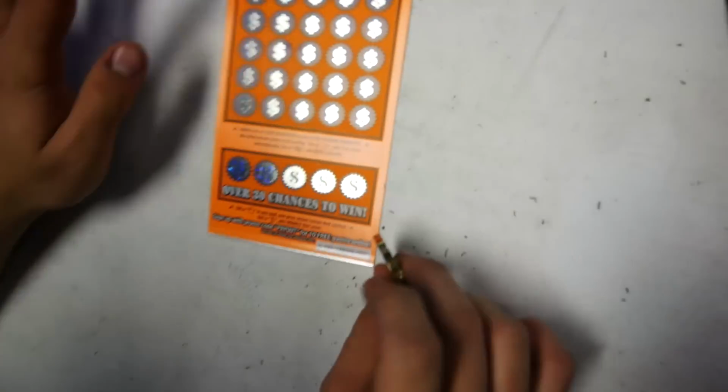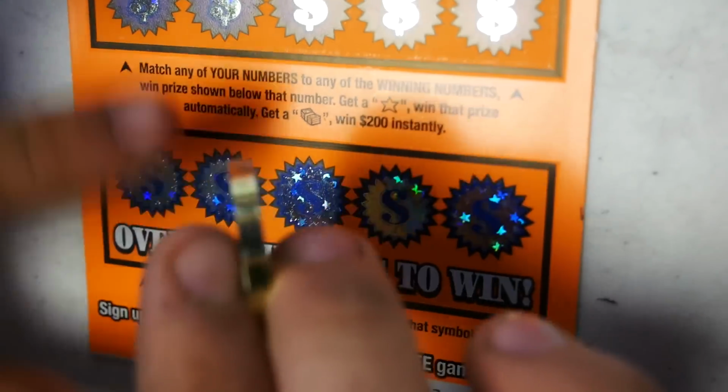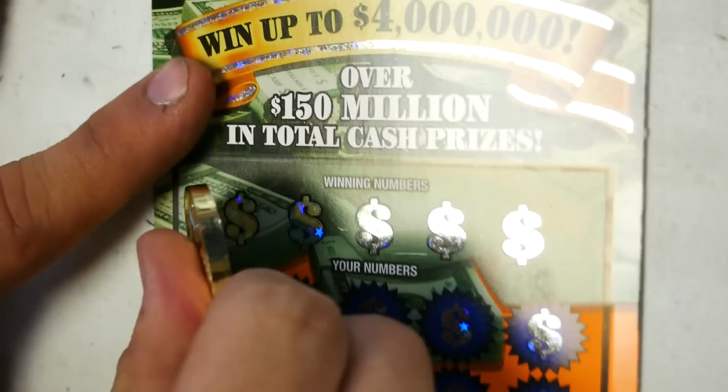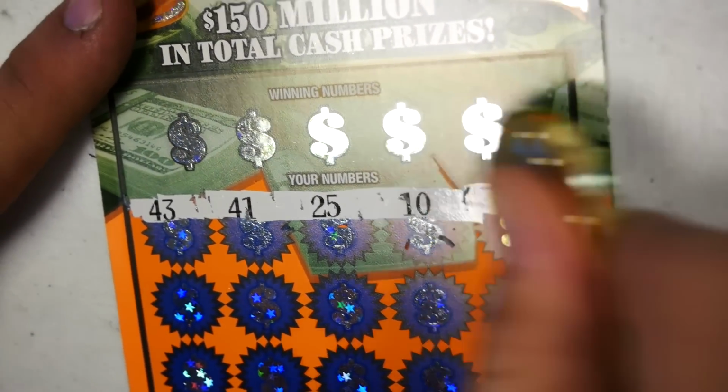All right, man. Ticket number 9. Money bags at the bottom. Money roll for double. Star for instant win, and a stack of cash would be $200 instantly. Let's do some symbol hunting. Let's see what we got here. Come on, man. 43, 41, 25, 10, 7.